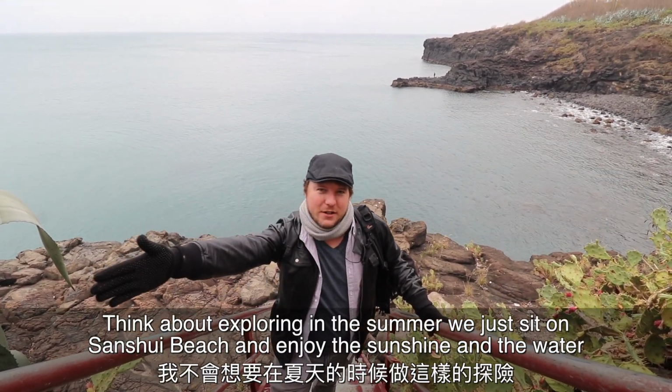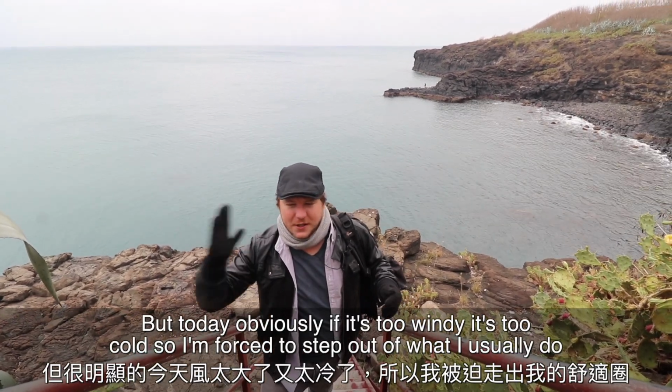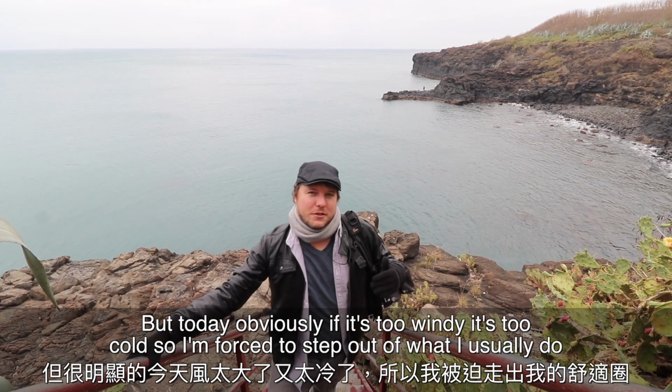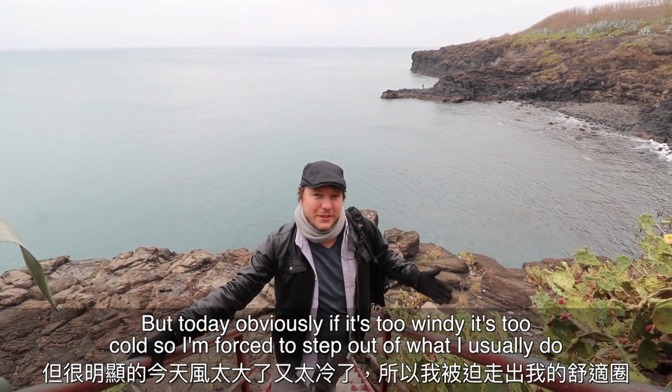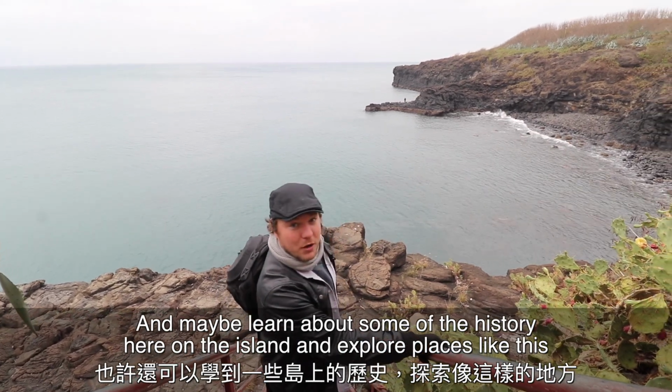In the summer, we just sit on Sanshui Beach and enjoy the sunshine and the water. But today, obviously, it's too windy, it's too cold, so I'm forced to step out of what I usually do and maybe learn about some of the history here on the island and explore places like this.